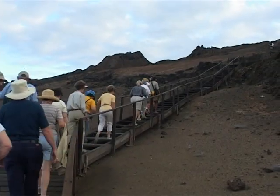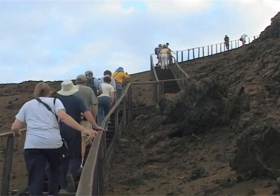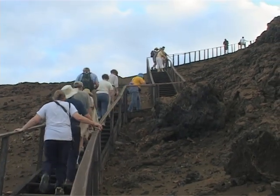For our final trip, we climbed the 365 steps up Bartolomé to see the famous view from the top.